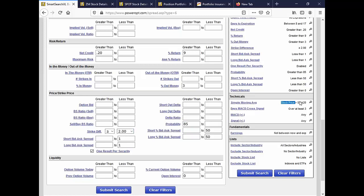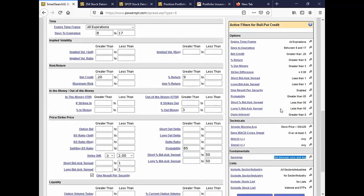I talked about some of the other things. Stock above the SMA 20, positive MACD crossover in any credit spread, monthly, weekly. Avoid earnings between now and expiration. Okay, it's as simple as that. So this is my starting point. This is what I look for, and on the bear call credits, Rhabib, it'd be very similar, except I'd be looking for stocks below the 20-day moving average that had a MACD crossover for at least the last 2 to 3 days, and of course, avoiding earnings between now and expiration.